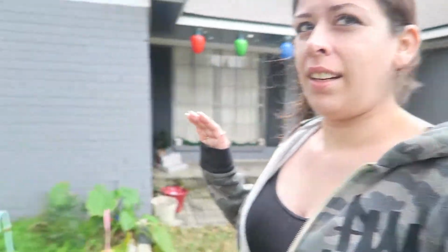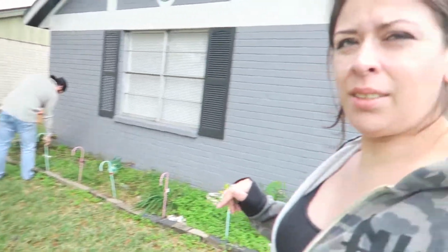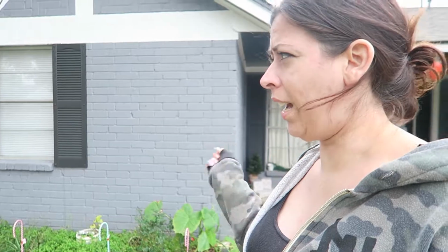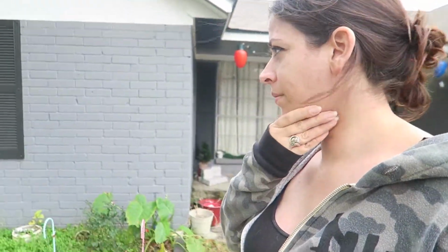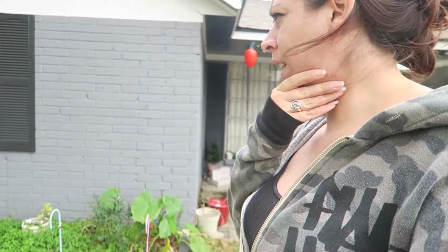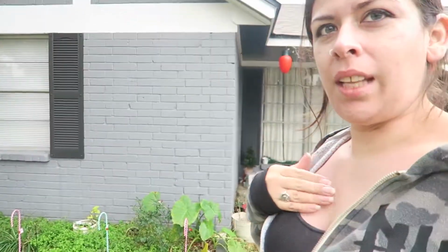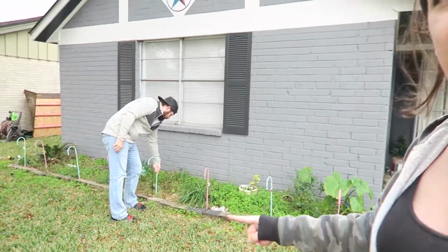Every year we're getting more and more decorations, okay? I don't think we decorated at all for Christmas last year on the outside of the house. Yeah, but they weren't ours. No, we didn't decorate here. So, little by little we will get there. We got some candy canes.